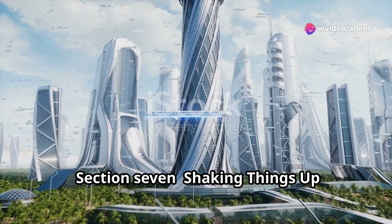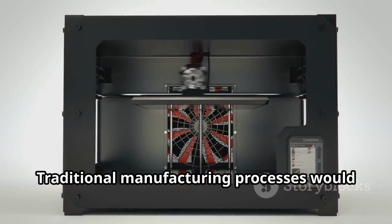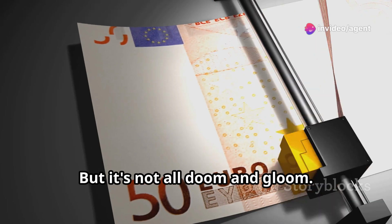Section 7. Shaking things up. Economic and industrial impact. Of course, all this change won't come without its challenges. Traditional manufacturing processes would be disrupted. Supply chains as we know them would be turned upside down, but it's not all doom and gloom.